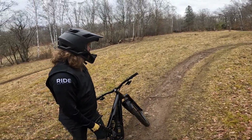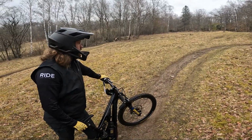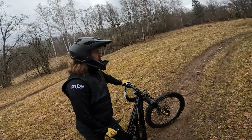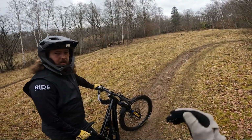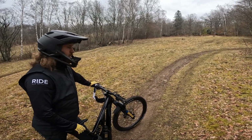I think this one is going to be a really good stage. Yeah, I think so, especially that top bit. Once the leaves are cleared out and you can see the line, it's going to be really nice. Get the heart rate up a bit on the pedal. Drop in with a bit of flow and then end out in this field.